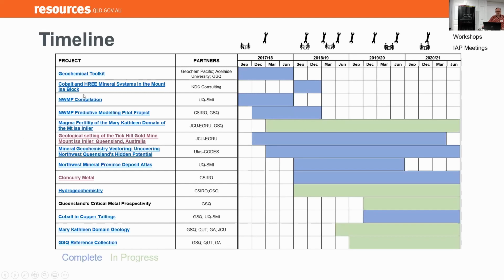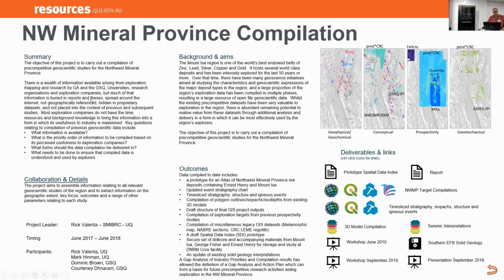I won't go through all these, but what I want to talk about now briefly is the Northwest Mineral Province Geoscience Compilation, which was the original topic of this talk. Again, the final report from that program is on there, and a prototype spatial data index, which is just an online compilation of references for the Northwest Mineral Province. That's up there, but then also a whole series of different data sets in as many different formats as we can get, so that when you get it, you don't have to worry about converting it to QGIS if you want to use QGIS or MapInfo or ArcGIS.